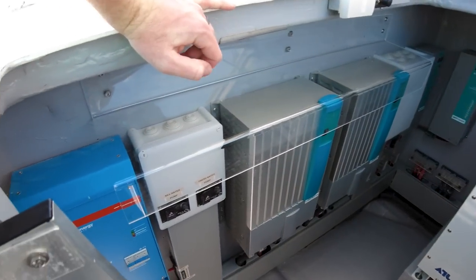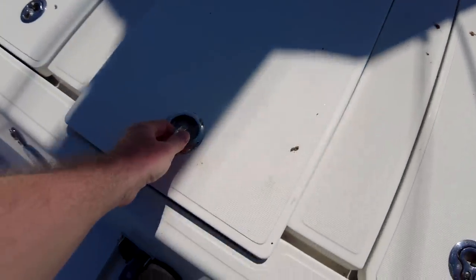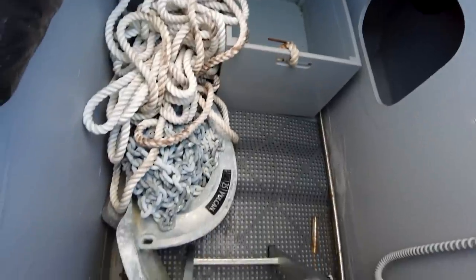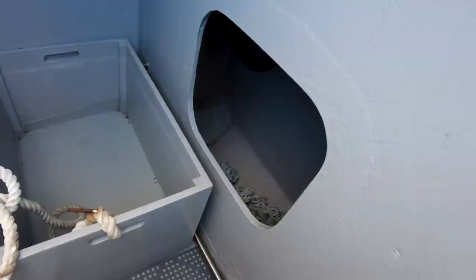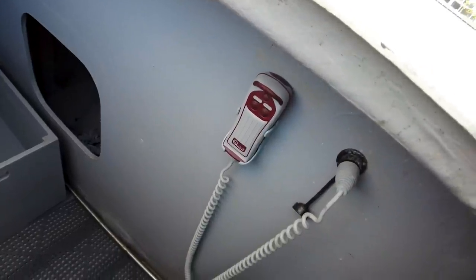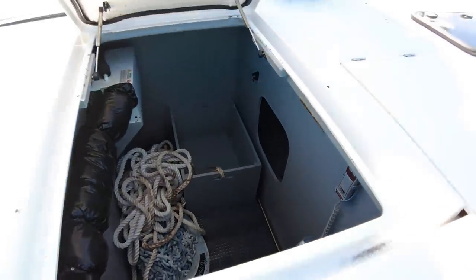And then right here, access to your windlass. And then the starboard side, bridge deck locker. Tons of storage down here. We got a spare anchor. This seems to be mainly just a storage locker. And then your chain locker is accessible through here. And you also have your windlass control. So this one's mainly storage. Lots of storage in the bridge deck here.